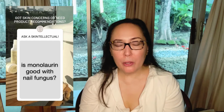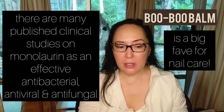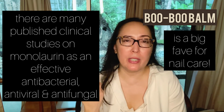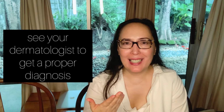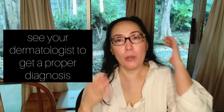Is monolaurin good with nail fungus? It could be. Monolaurin is a very, very good clinically proven broad spectrum antimicrobial for bacteria, viruses, and fungi, but this is not something to guess at or self-medicate or self-diagnose. You need to talk to a dermatologist to more accurately identify what you're dealing with. Is it actually a fungus? If so, what type? You might need to do a culture and sensitivity test to make sure you know exactly what it is and what it'll respond to.